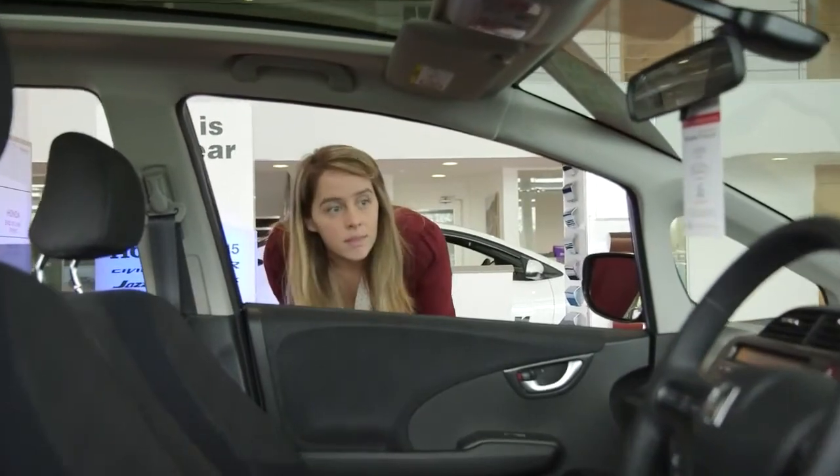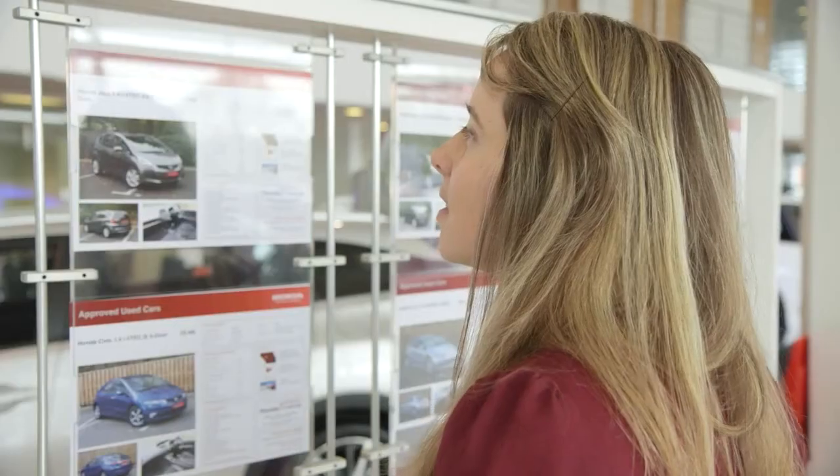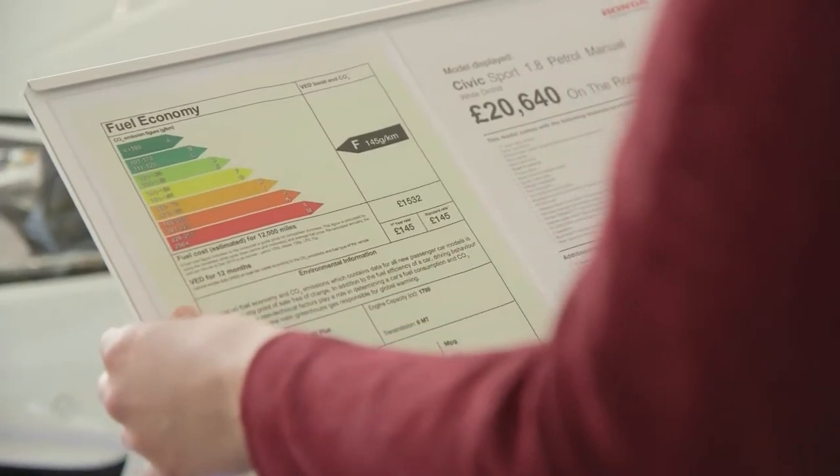If you're in the market to buy a car, there are lots of choices you will need to make. New or used? What engine type? What model is right for you? There are lots of different things you'll need to think about. Some people pay a lot of attention to fuel consumption, whereas others are more concerned with reliability.